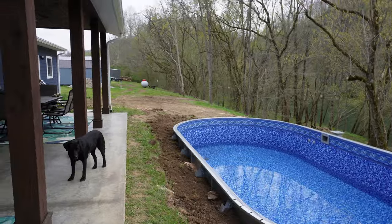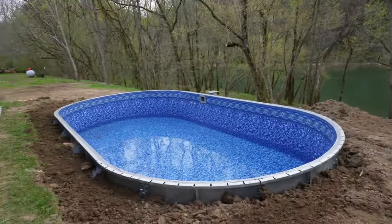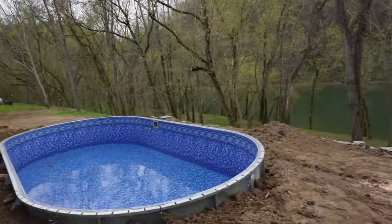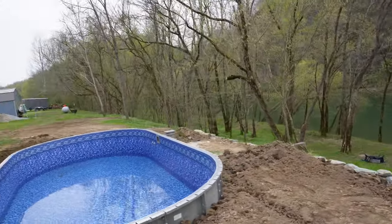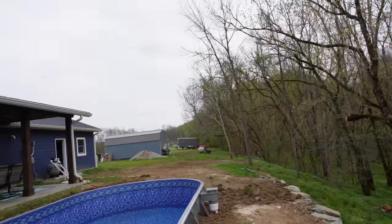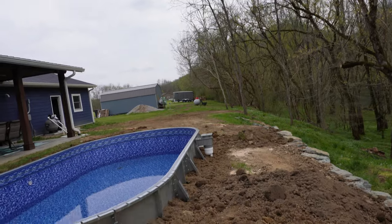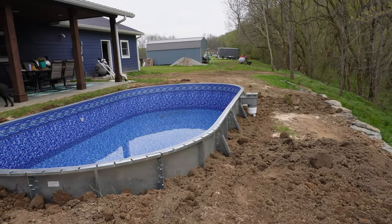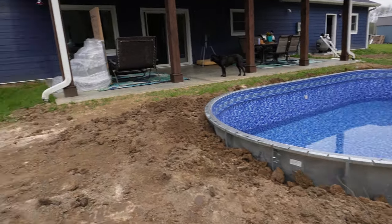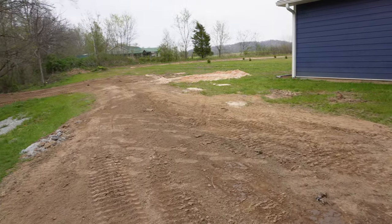Okay, the pool is in. Looks great, and Pool and Spa Depot out of Cookeville, Tennessee, got it all done, did a great job. So if you're thinking about getting a pool, go ahead and give them a call. We highly recommend them. And then I had another guy locally come in and backfill around the pool and things like that.